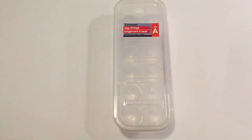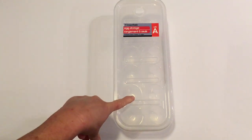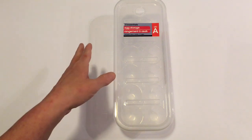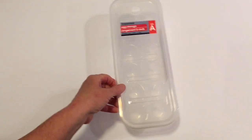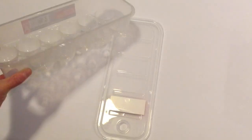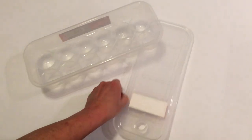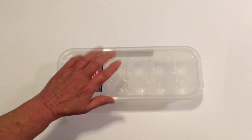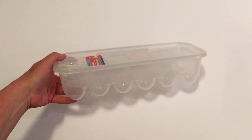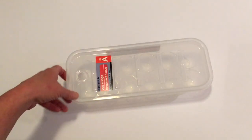And next, by Essentials, I got this egg storage container, and it comes with the lid. Now, I have seen these in Dollar Tree before, and I didn't purchase it because I thought they were not made properly, because when you get one, the lid does not stay on. It just flops right off. So I never picked one up. I'm like, maybe this isn't properly working because the lid wouldn't fit on. So since then, I've discovered the lid isn't supposed to stay on. So I just picked up one of the egg containers.